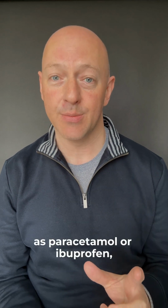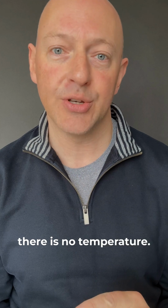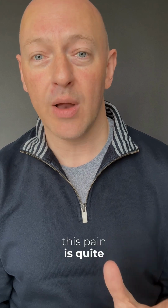So, symptoms. Patients usually come back in the first 3 or 4 days with pain, well-localised pain to the socket that's not getting better with painkillers such as paracetamol or ibuprofen. There is no lymphadenopathy, there is no temperature. Dry socket is self-limiting, so generally it will get better on its own. However, this pain is quite unbearable.